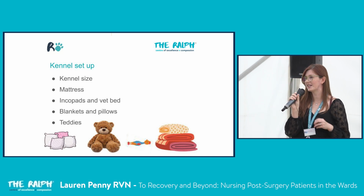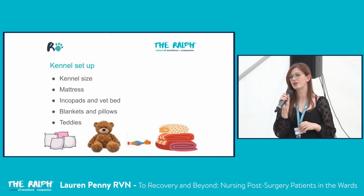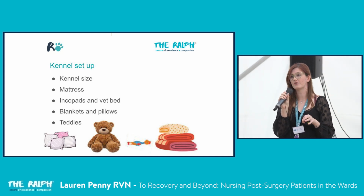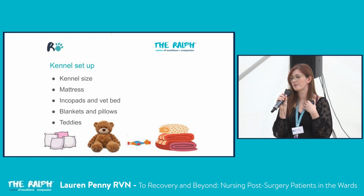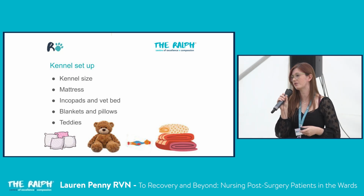So special mention to our teddies. We like to keep everything as anxiety and fear-free as possible. So we'll use a dog-appeasing pheromone or something like that and spray it onto our teddies, just to give them a little something to cuddle up to as well. Sometimes we've got bandanas as well, which we'll place on the particularly anxious ones that we know are coming in, before they make it into wards as well.